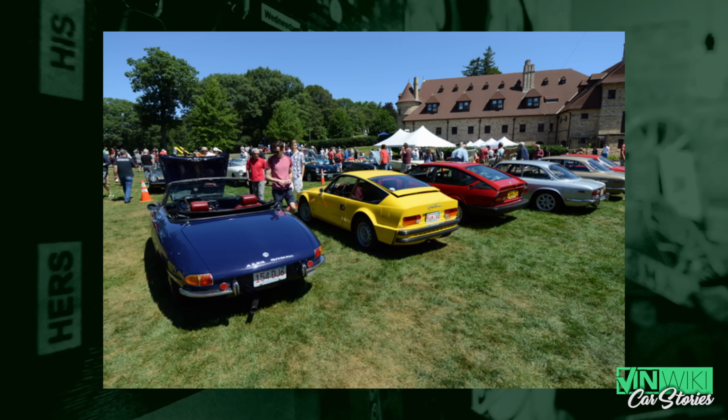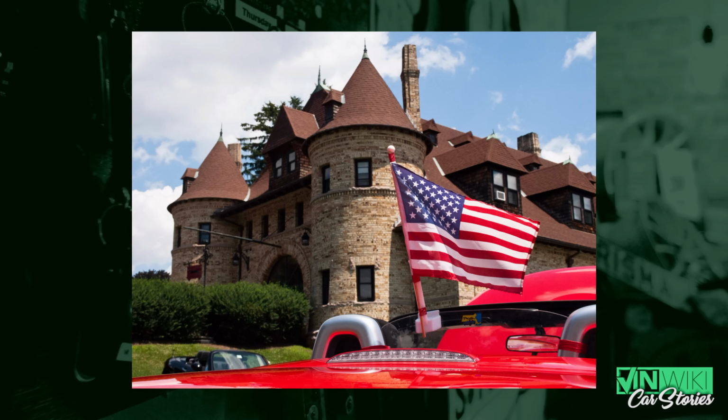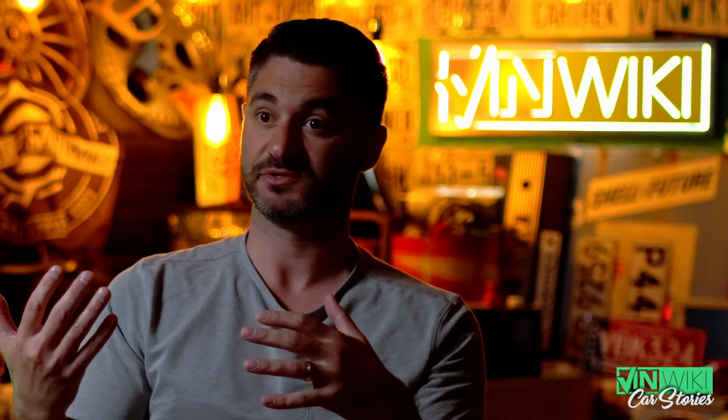So the cool thing about the display at Lars Anderson is that downstairs in the museum, there's three levels, but there's two levels open to the public. Downstairs in the museum is the Lars Anderson collection. It's where the Winton is, it's where the Fiat is, it's where some of the old Fords are. They're all down there.